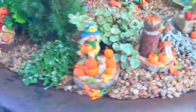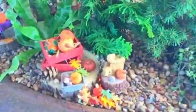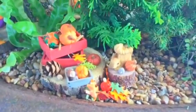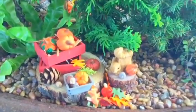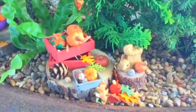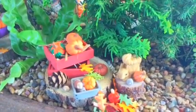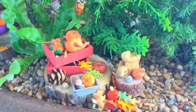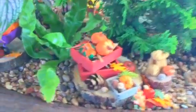And as we zoom around, now this was made out of a fire pit. This was one of my first fairy gardens, so it's a round. So this little fairy scene is stumps of wood and crates and pumpkins and a wonderful pine cone and a squirrel. Of course, the little squirrel. You always have to have a little squirrel in the fall. And acorns and leaves. So, so adorable.